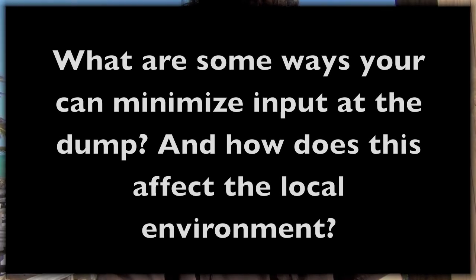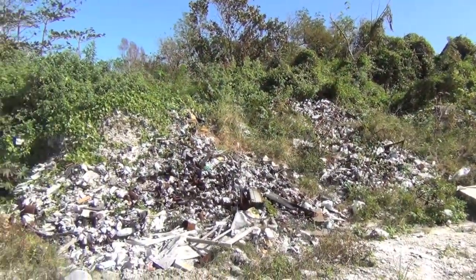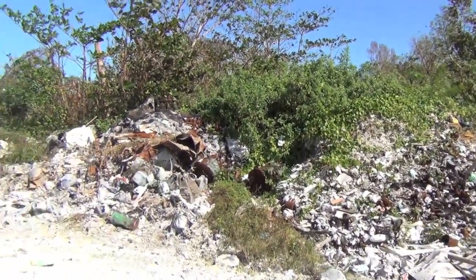But one of the large inputs to the dump is organic material. And even though there's no municipal scale recycling or waste management in the Bahamas, really most of the Caribbean for that matter, there's really no need to put organics into the dump, because all that really happens is they break down over time, generating methane gas, which can affect global warming or climate change. Really that's a huge opportunity for large and small scale folks to get benefits from the organic materials.